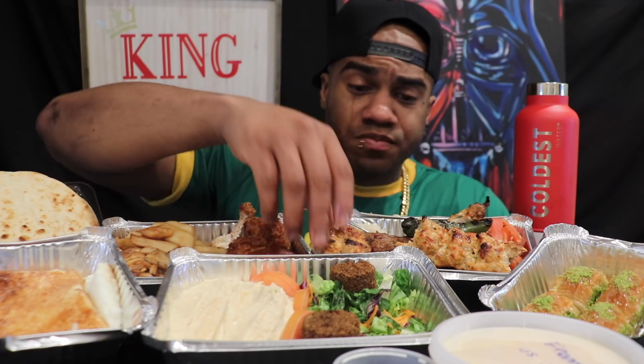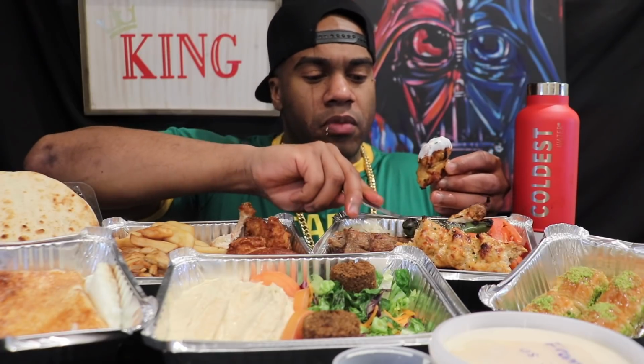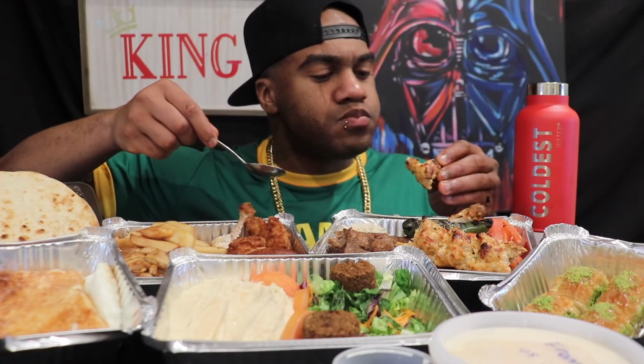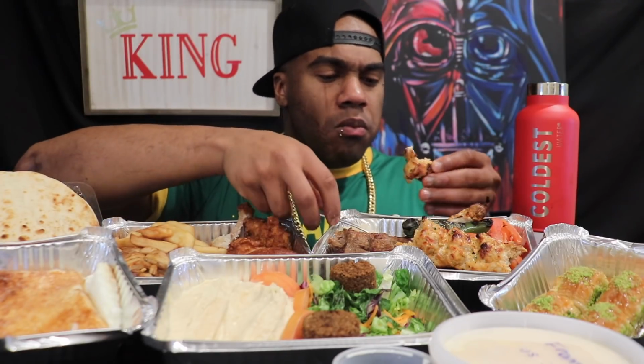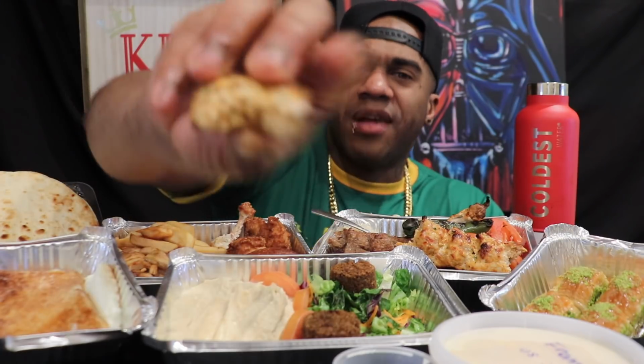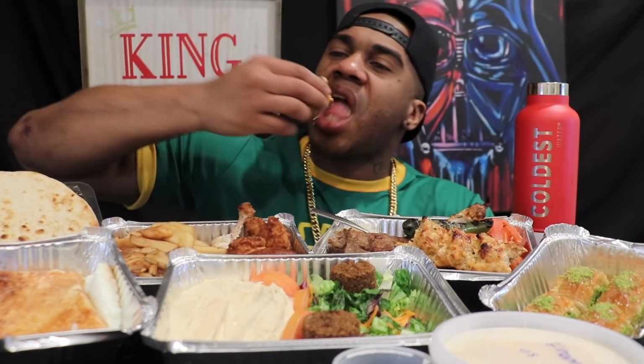That is super fire. I like the rice just as much, if not more, than I like the other stuff. The chicken's so tender. Oh, look at that. Chicken's one of those things, it's very easy to overcook it, but you can't undercook it, so it's gotta be just right so that you're not chewing on it for 20 minutes.